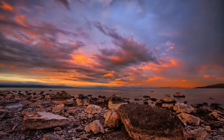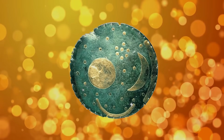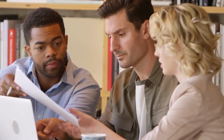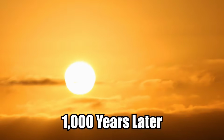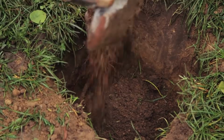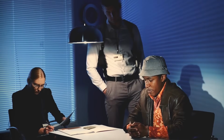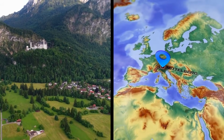Some believe that it dates back to 3,600 years ago during the Bronze Age, which would make it an unprecedented treasure. Other researchers argue that the Mebra Skydisk was crafted over 1,000 years later during the Iron Age. It's actually possible that the artifact got mixed up with an array of Bronze Age items after some looters discovered it in 2002 and reburied it away from its original site. As part of a plea bargain, the looters who stole the artifact revealed that they found it at a German hillside site called Mittelberg.